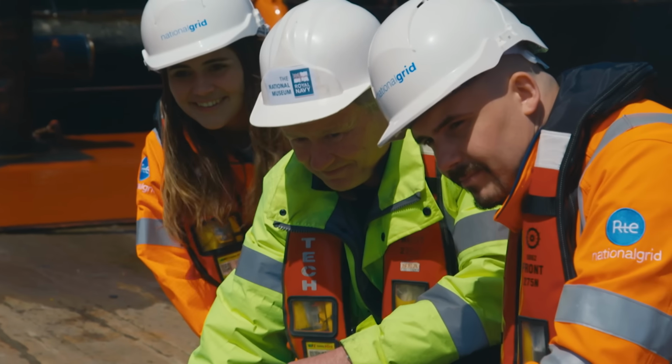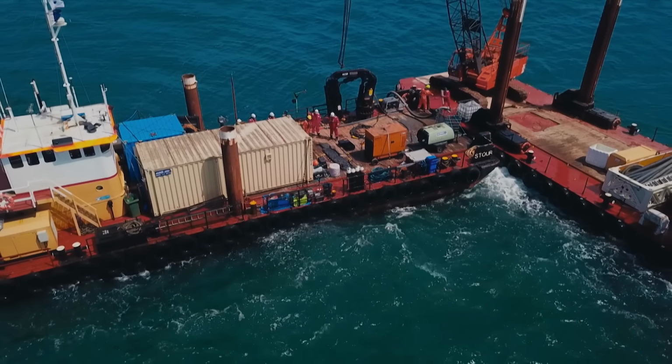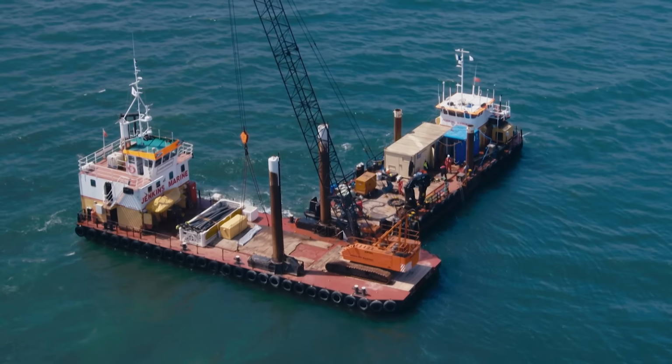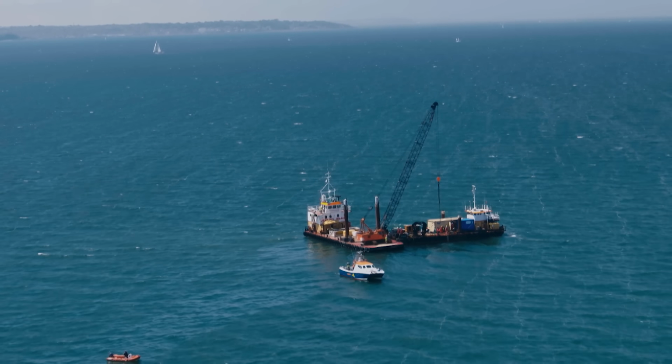Later on, we'll be following the recovered parts of the plane, which will be taken to the Fleet Air Arm Museum. For now, Dave still has high hopes he can use these parts to help complete his reconstruction of this long-forgotten plane.